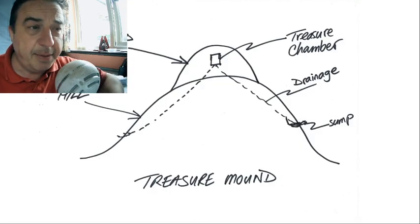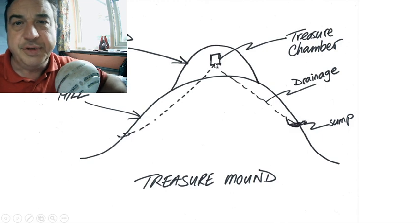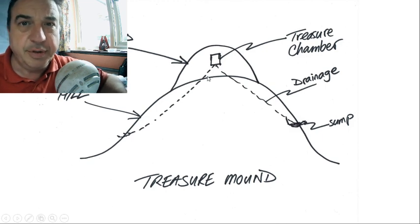Okay, so if I can get the technology all working today, let's get an idea. This is the basic structure of a treasure mound. Usually, you've got the natural hill here, and then you build your mound on top of it, and in the middle of the mound, you've got your treasure chamber, which you might have a little entrance to, or you just seal it up completely, depending on your use.